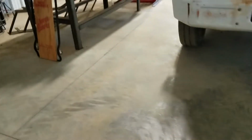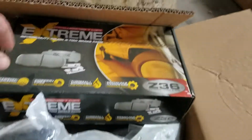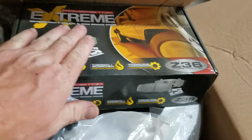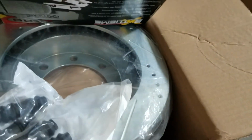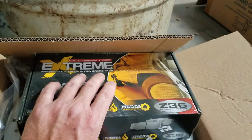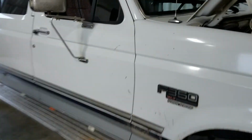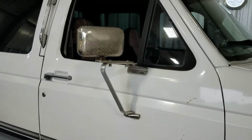Oh, new brakes. I noticed pulling the camper, she don't stop nearly as good as my 2015. It's not Power Stop Extreme. Everything but the calipers. God, I hate to say this, but I might have to pay somebody to put these in. I am pressed for time. But surely I could squeeze it in. Anyway.